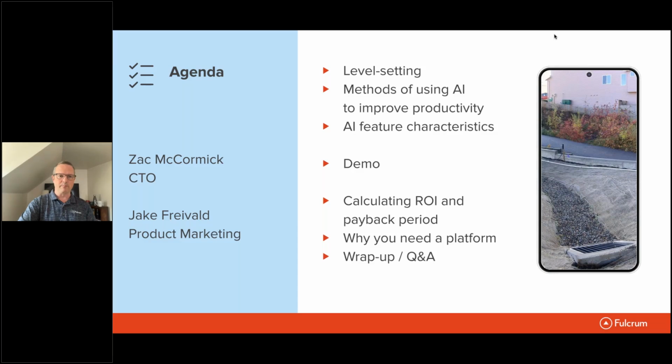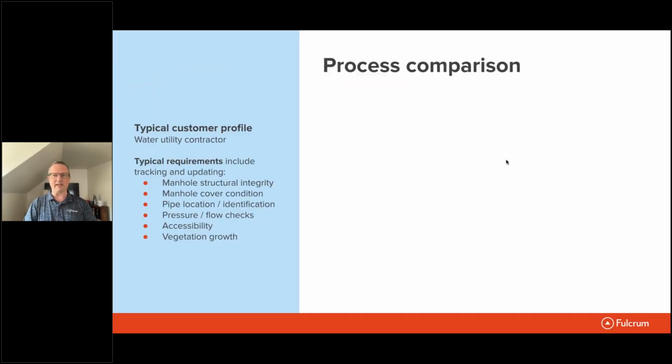Whoops, that's not right. There we go. Zach's going to bow out, and I will take over and then hand it off to him later for the demo. Let's talk about a process comparison between not using Fulcrum and using Fulcrum, and then we'll talk about how AI and field tech, we'll talk a little bit about that, how that changes things even further.